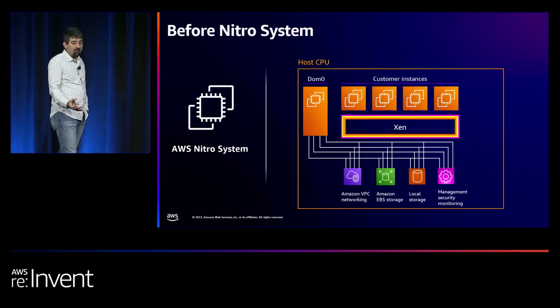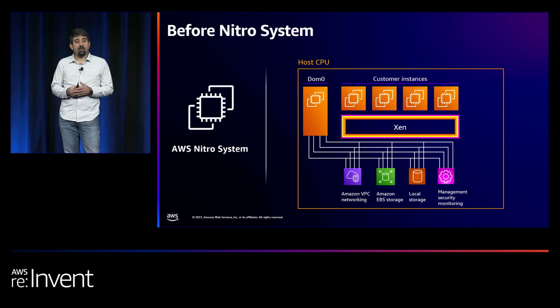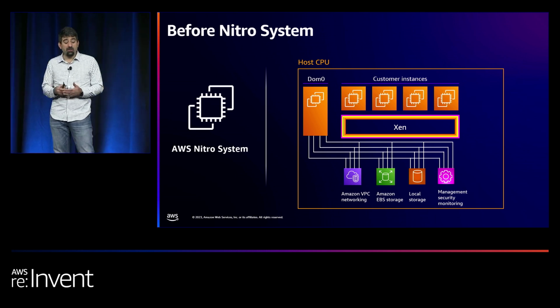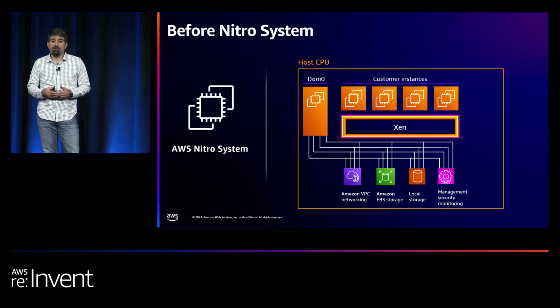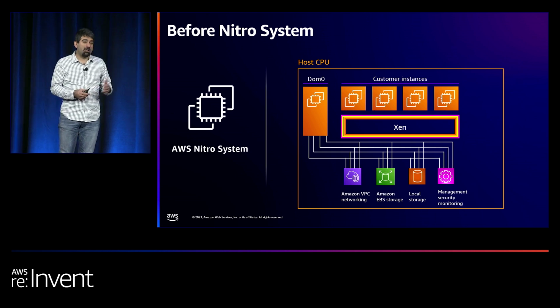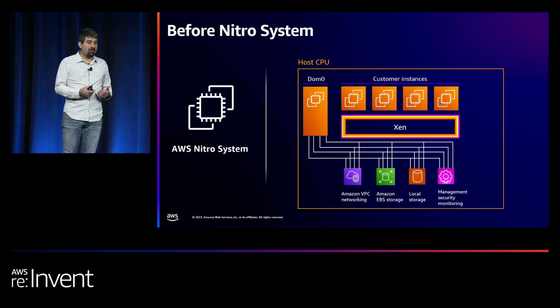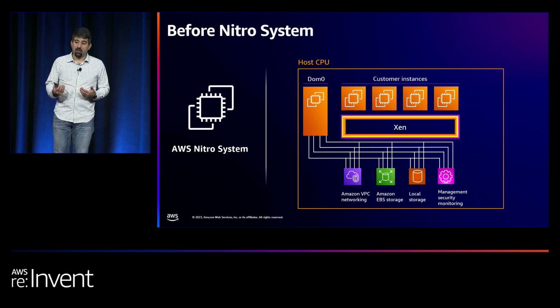So here's a view of how a server looked before the Nitro system. We have customer instances, and here they're running on a hypervisor called Xen. Now, Xen's great, but it also did a lot in this case. It did memory management and CPU scheduling, but it also did device simulation, limiters, security group enforcement, quite a bit of other things. It even has a full-blown Linux user space in this privileged Dom0. And all these resources used host CPU, introduced jitter, and so we started offloading these capabilities onto dedicated hardware.